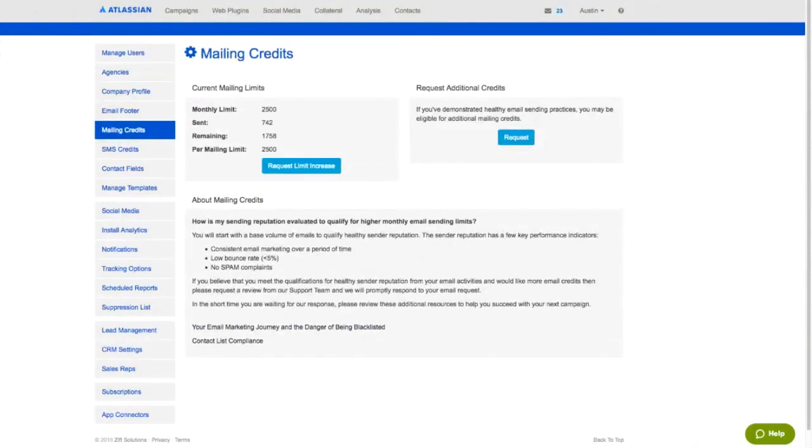Mailing credits. If you attended our last webinar on May 30th, a question came up about limitations on the number of emails that can be sent. On Zift 123, each partner will have the ability to send up to 2,500 emails per month, but that limit can be raised up to 10,000 emails per month. The criteria for a limit increase includes consistent use of the email marketing tool, a low bounce rate of less than 5%, and no spam complaints from the customers. This tab also shows mailing credits that you have available in your monthly limit. 1 credit is equal to 1 email sent. So if you send an email to a list of 500 contacts, that would require 500 credits.